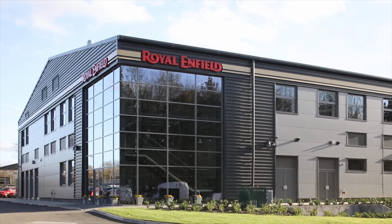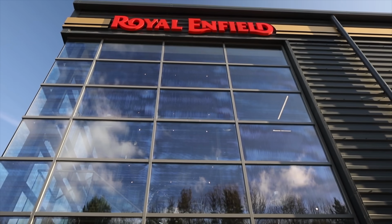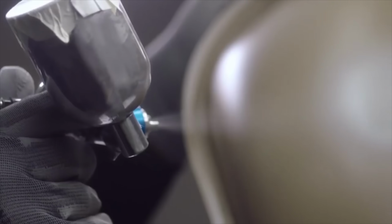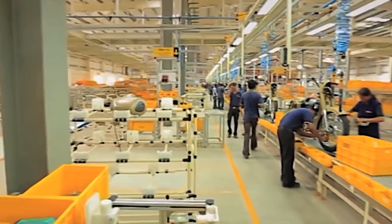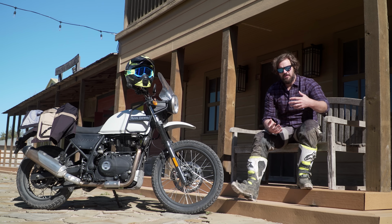And the first is with the actual assembly, the manufacturing. Royal Enfield opened up 2 new facilities last year, a technology facility in the UK, as well as a brand new manufacturing plant in India, the 3rd manufacturing plant to date. And it's the most advanced of all the plants. It's using new tooling, new tech, and they're really working to slowly innovate and update the Royal Enfield motorcycles that are being produced.